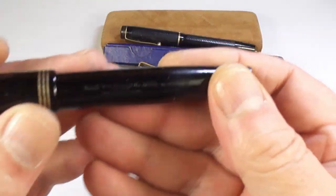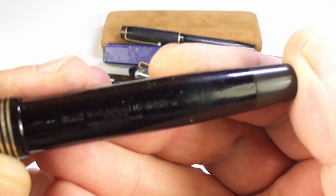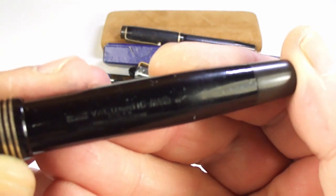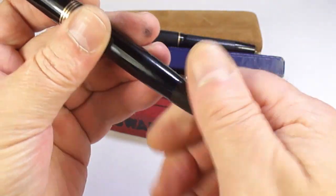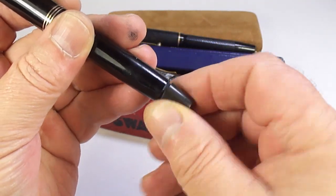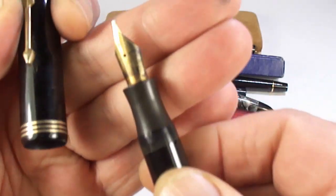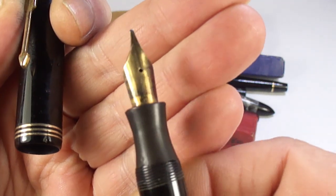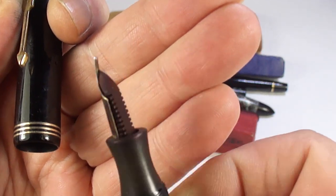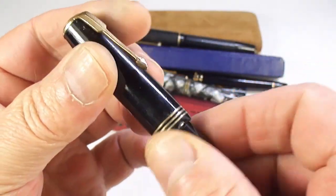Nice interesting pen here. Let me show you the barrel imprint. What we've got here is a Parker Vacuumatic, made in Canada. This is also a button filler, and it's a lovely chunky fountain pen. Let me show you the nib there, slightly dirty, but you can see it's got this inlaid arrow to the nib, and it's got a normal feed underneath.